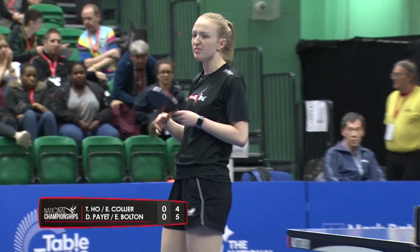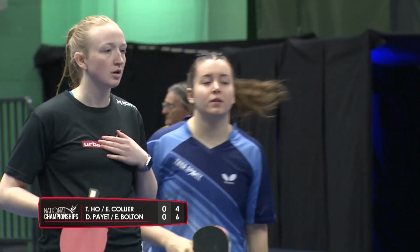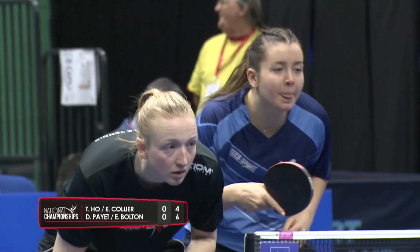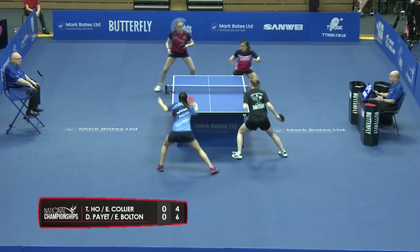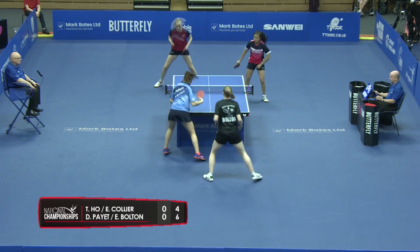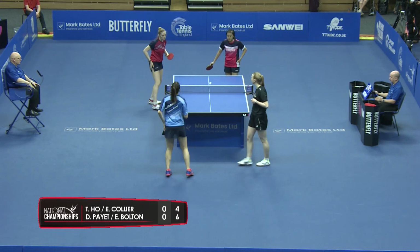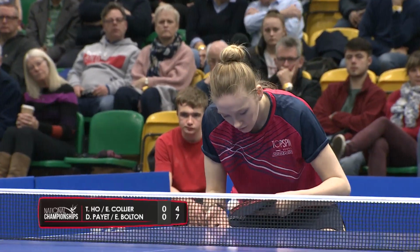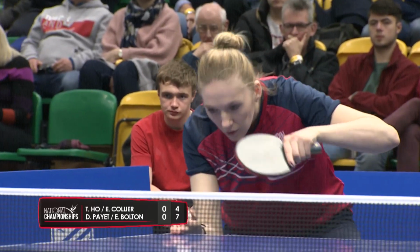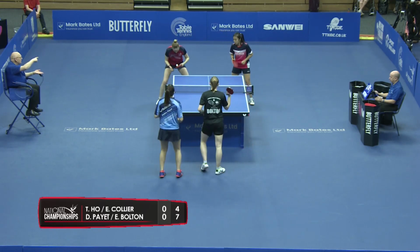4-6. Yeah, if Evie can get Emily to block a slow topspin, that'll give Tintin plenty of time to follow up with a forehand smash. Well, I think Emily and Denise, although they're both right-handers and therefore both having to get out of each other's recovery positions, they've made a big decision to stay very, very close to the table. Yeah, and I think that's the right decision. They need to put the other pair under pressure.